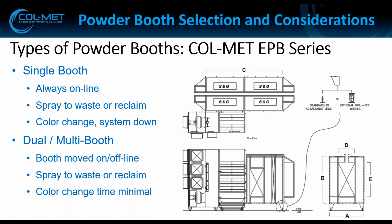So another system that we have had in the industry for a long time is the dual or multi booth. One booth is offline and one booth is online. You can spray to waste, start reclaiming, the same thing, and color change time is minimal because all you're doing is rolling booth A off and rolling booth B online, and at that time, you've got a very fast color change of around 5 minutes or less. But be aware that the booth that you have just taken offline has to be cleaned and prepped for the next color. So that can take time, and you have to dedicate people to that.